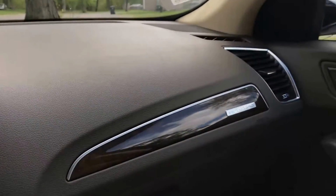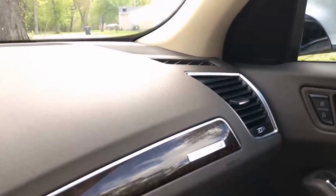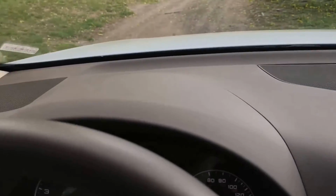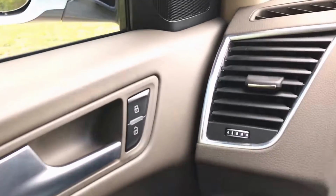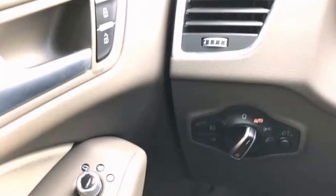Now that we have a good handle on the climate controls, now we look at all the different vents. We have the driver and passenger vent there in the middle. We also have a defrost vent here for the window, as well as a defrost for the front window, another defrost for the side window, as well as just the air blowing out for the driver.